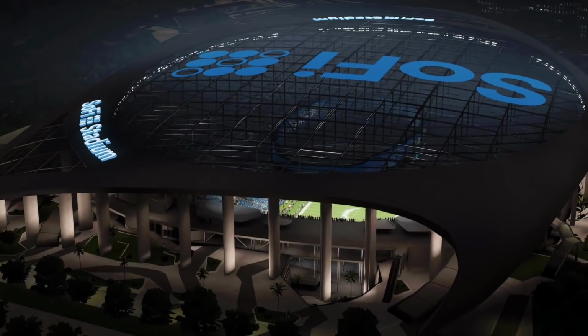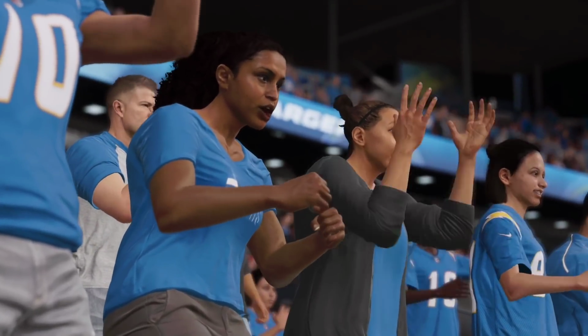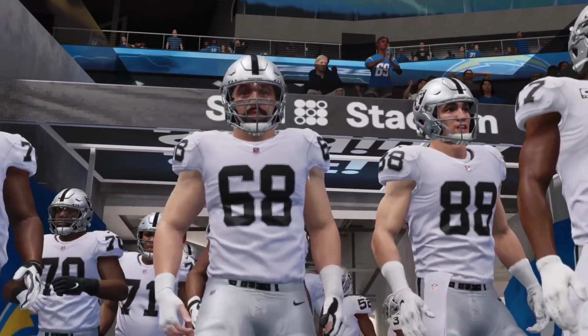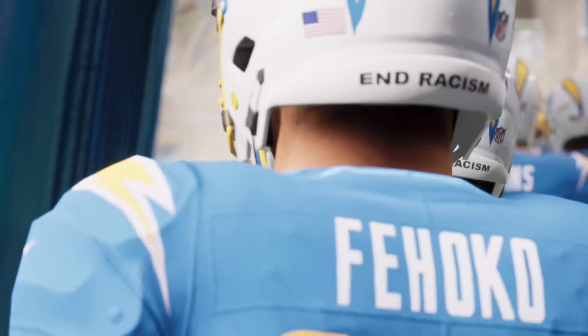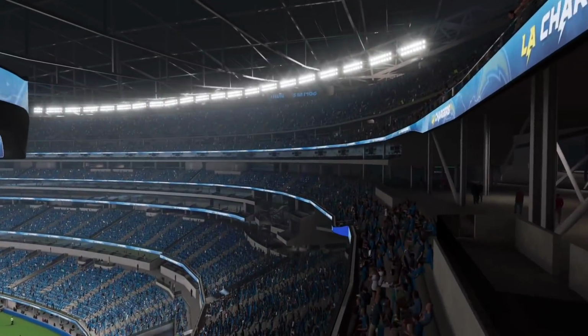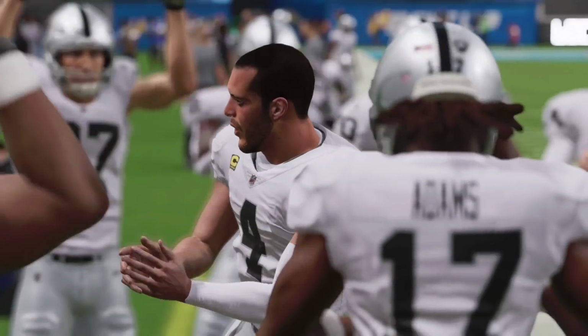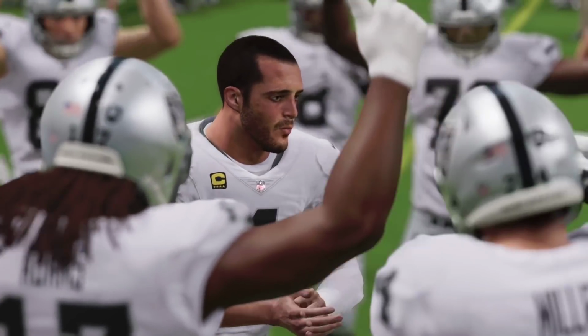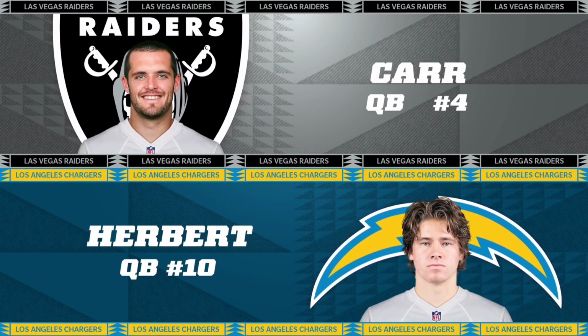Night beginning to fall over Southern California, but the lights are shining bright here at the spectacular SoFi Stadium in metropolitan Los Angeles. Coming up, we've got a good matchup on tap between the Las Vegas Raiders and the Los Angeles Chargers. Brandon Gaudin alongside my broadcast partner Charles Davis.